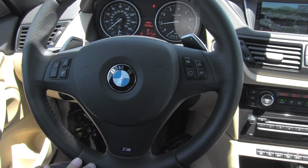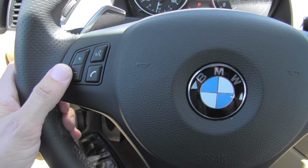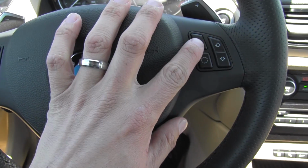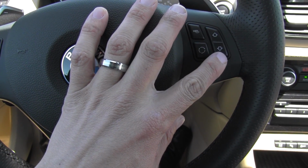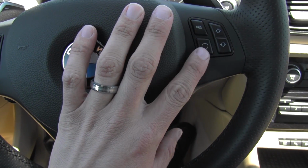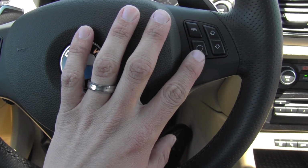Since our model has the M Sport package, we of course get the M Sport steering wheel. Take a closer look at these buttons over here. There's volume up and down, voice recognition, phone button over here. This button changes your media, track up and down. Of course, in BMW products, down means next track and up means to go back to your previous track. And this button has nothing to do with the audio system. That's actually the recirculate function on the air conditioning.